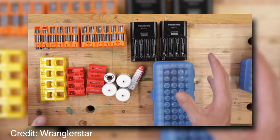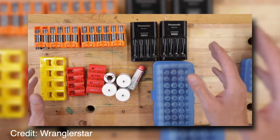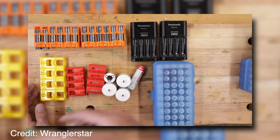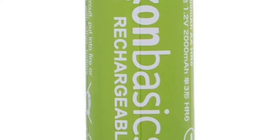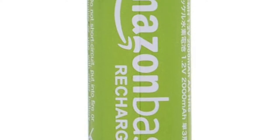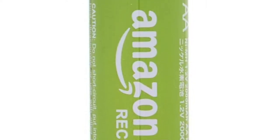To use your Amazon Basics AA rechargeable batteries, just insert them into the device you're using and press the power button. The LED light on the front of the charger will turn green when the batteries are fully charged.